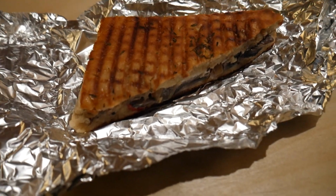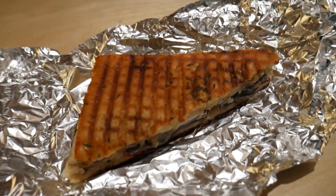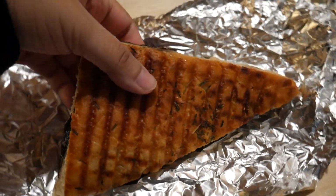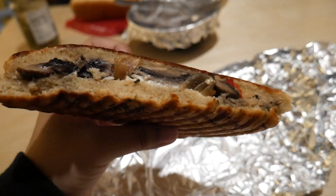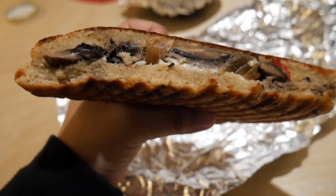And then for breakfast, this was the last meal there. I just had some leftovers. Ian had leftovers as well. As you can see, this is the leftover panini from the cafe that I was at in Woodstock, and again, super delicious.